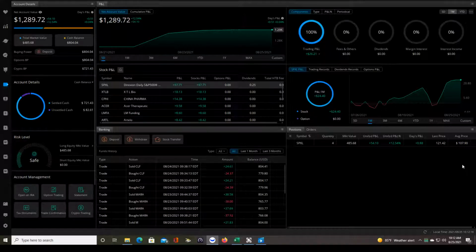Every single entry I took was a valid entry. It was executed perfectly. There's nothing else that I could have done to improve my chances of coming away with either a green day or a break-even day. I did everything in my power, everything within my plan. So that's what makes me feel good, and I know that that's what's going to keep me profitable in the long run. So let's take a look first at the screener.